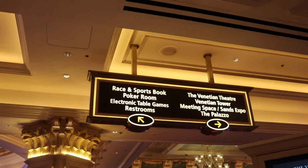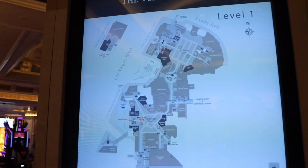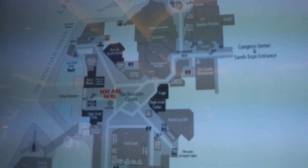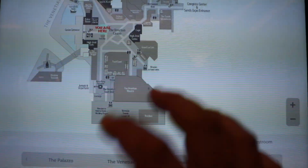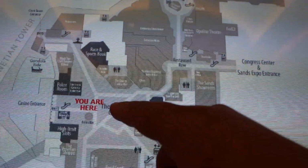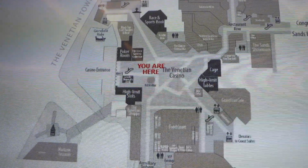Now let's say you don't want to use these signs to get around. You can actually use this kiosk, is that what they're called, kiosks? Yeah. To see more or less where you want to go. But one thing, they are very sensitive when you touch them. So if you're trying to type in a name, it probably won't come up right. So just for reference point, you're on the first floor. You're here. Let's say you want to go over to this food court right here. You probably just have to make a U-turn and go that way.